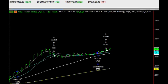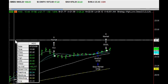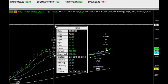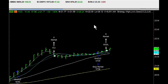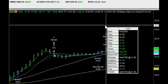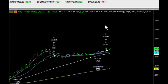Two trades on HOG. The first trade we got in at the 10:15 bar at $20.68. Got out on a trailing stop at 21.54 at 12:30, and then we got in again at the 3:15 bar at $21.72 and got stopped out one bar before the close at 21.83. The first trade netted $5,198. The second trade netted $632.